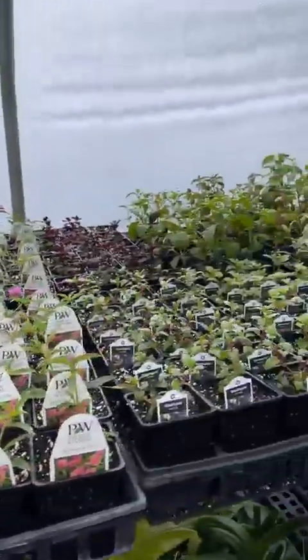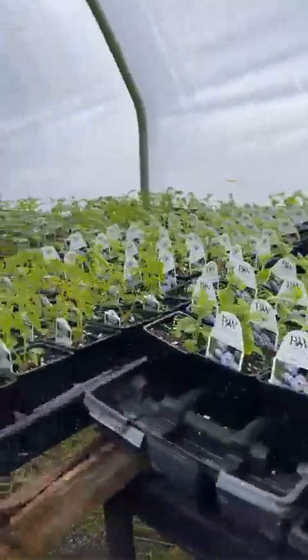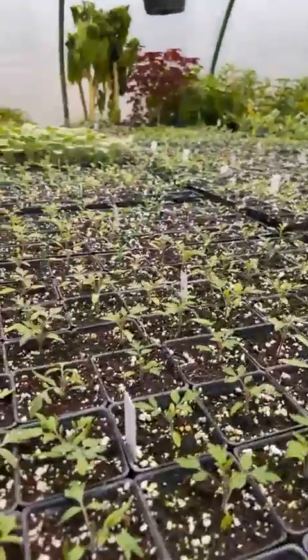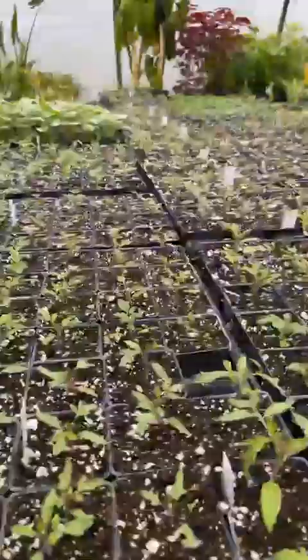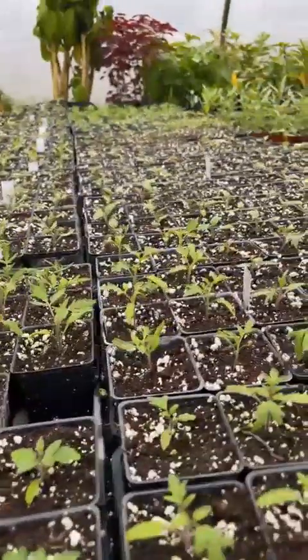What else have we got? Little baby fuchsias, Gomphrena still coming along. Now here's our tomato crop. So we are April the 30th. These tomatoes were sown on April the 6th and April the 7th.